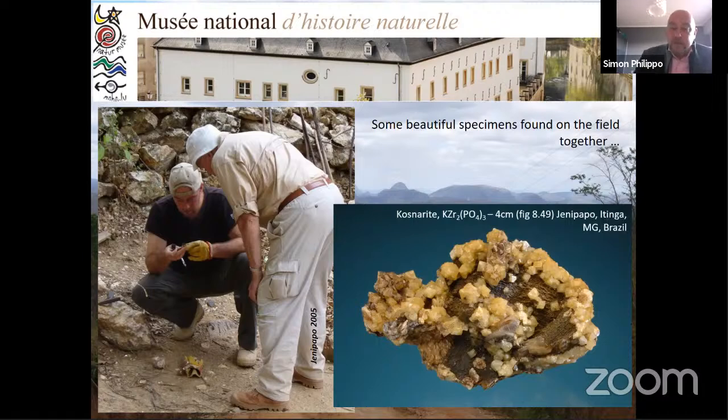So it's a phosphate with zirconium and potassium. It's a 4 centimeter crystal, and this specimen is, as you see, there is a figure number. I'll talk to you just after about the book I did with Jacques Cassedanne, and this specimen is figured in the book.